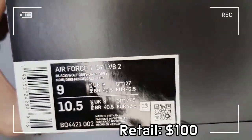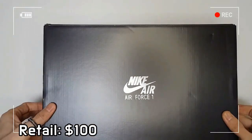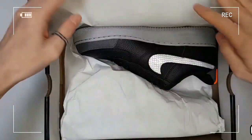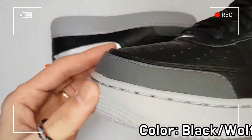The Nike Air Force 1 '07 Under Construction Black has a swoosh with reflective details. Each pair is highlighted with a semi-translucent swoosh logo, which glows brightly in the dark.